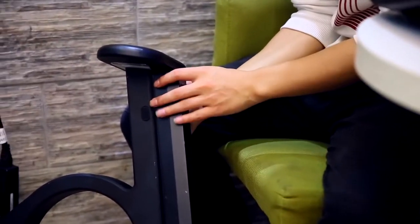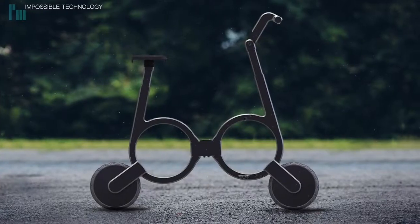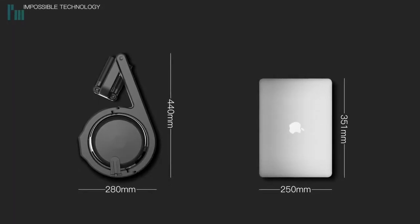Charge it anywhere and store it in the waterproof cover. It's as durable as your bike, as easy as your electric scooter, and as portable as your laptop.